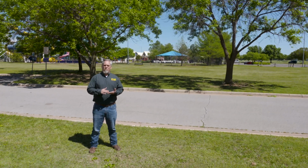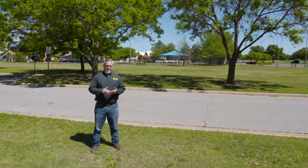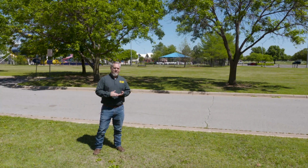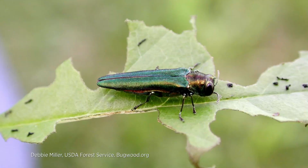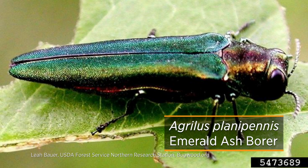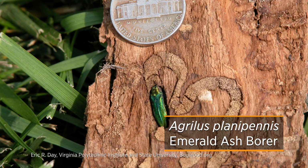There's green ash, there's white ash. Far eastern Oklahoma, we've got blue ash. There's a little bit of a problem happening throughout the country with our ash trees, and that's called emerald ash borer. Emerald ash borer is a little green bug, a little beetle, kind of pretty actually, but it has the capacity to do a lot of damage, both ecologic and economic damage in our communities.